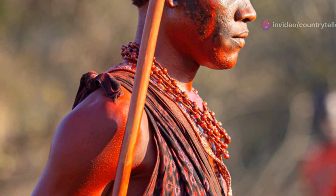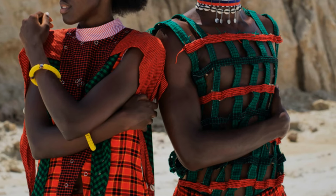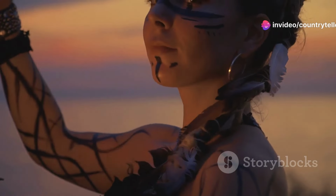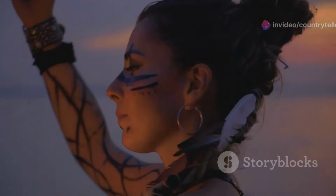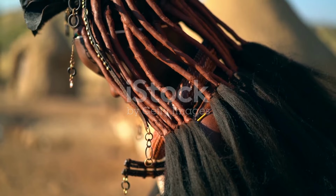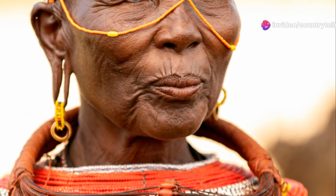The Himba are pastoral people, known for their distinctive red ochre body paint and intricate hairstyles. This ochre paste, made from butterfat and red ochre, is not only decorative but also protects their skin from the harsh sun. Traditionally, Himba women wear simple skirts made of animal hide, while men wear loincloths. Their hairstyles, often elaborate and adorned with beads and ornaments, signify their age and social status.